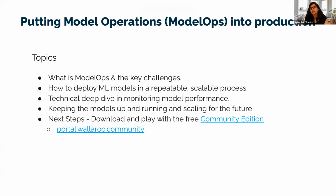So for today's webinar, we're going to deep dive into understanding what ModelOps is first, and then what challenges we face in production when it comes to ModelOps. So for today's topic, we'll go through ModelOps and how to deploy ML models in a repeatable and scalable process. It provides efficiency and ROI for our enterprise customers. We'll be doing a technical deep dive into monitoring model performance, led by our VP of Data Science, Nina Zumel.